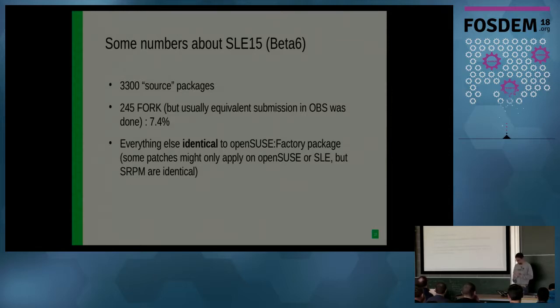So we have more than 92% of the distro which is already Tumbleweed, which is factory. So our enterprise distribution is basically 90% openSUSE Tumbleweed as of last Friday. Of course, when I say it's identical, it's at the source package level. So the SRPMs are the same.